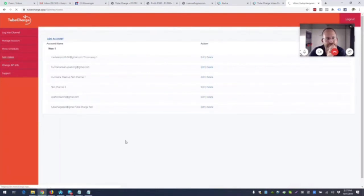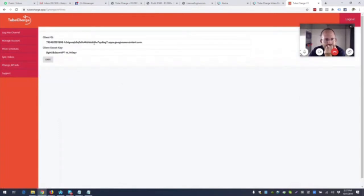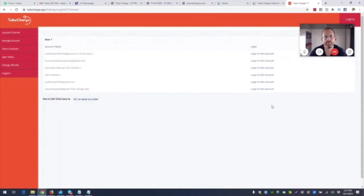This is the video spinner right here, where if you decide you want to spin one video into 5 or 15 or whatever. This is where you add in the API that you need to use, and we show you how to do that. And then obviously there's a button here you can use to get directly to our support desk. But let me show you guys inside the app a little bit. So the first thing we're going to do is go into, let's just try this one.